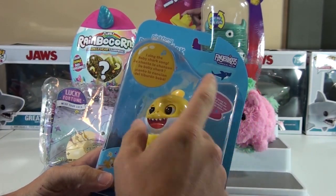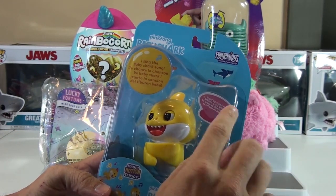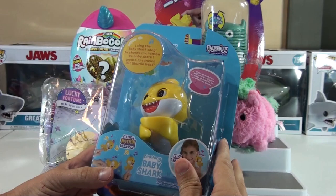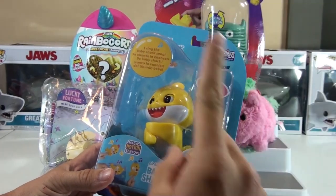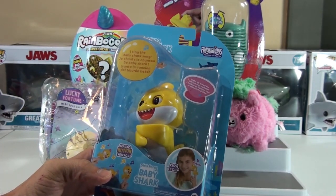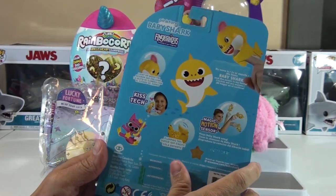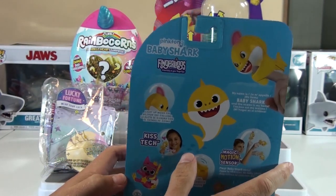First of all, it does sing Baby Shark. Just gotta do that. It has a light up mood fin, which is this one up here, I believe. It tells you what mood it's in, so it lights up. And there's a magic motion sensor, so I think you have to kind of go like this for it to sing. And then it has the kiss tech, like a lot of the Fingerlings now. Whenever you kiss it, it kisses back. Weird. And just so you know, I believe they are not making Daddy Shark and Mommy Shark, Grandma Shark. I think they're just making Baby Shark.